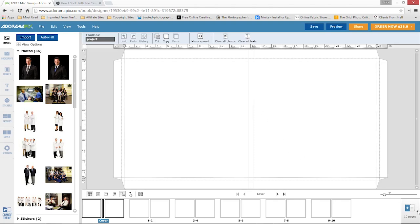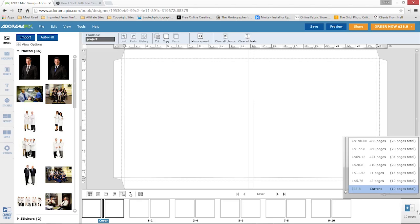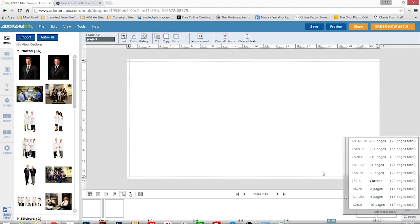Since I want to do a 20-page book, over here on the right, you can see where I can add the pages, and it'll tell me already how much it's going to add to the price of my book. So to add 10 pages to this 12 by 12 is going to add $28.80. Again, this is if I reproduce it at 12 by 12. I may only want to print a 6 by 6 book later, and that price will be considerably less. Once you click it, you can see it'll add it at the bottom here.